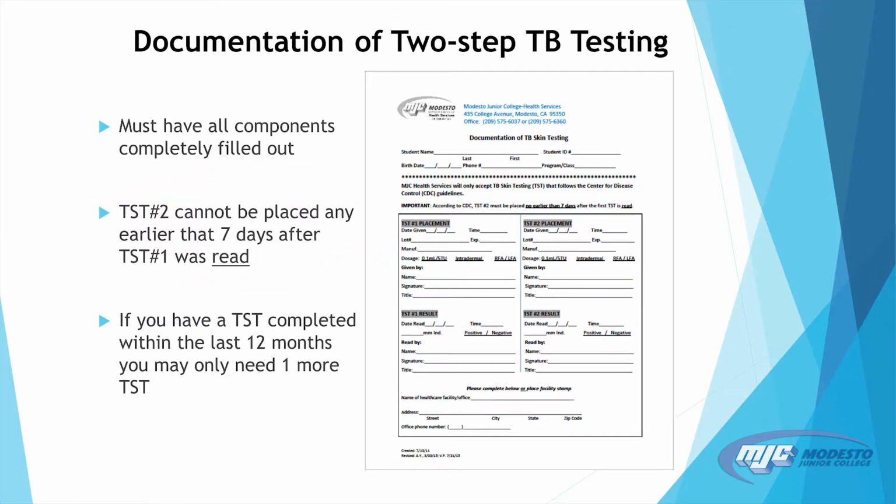For anyone that has a positive TB, you are required to submit a chest x-ray dated within the past 6 months that specifies what the x-ray is for and documents no evidence of active TB infection for your TB clearance.